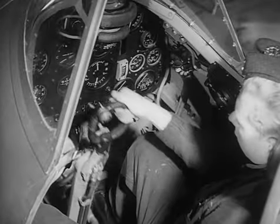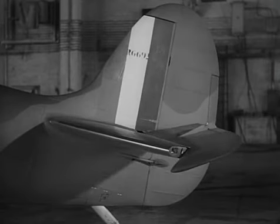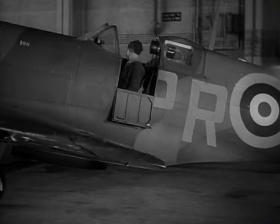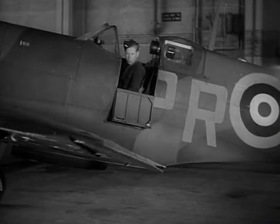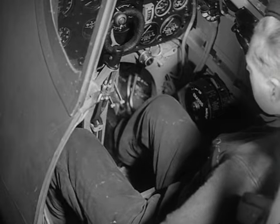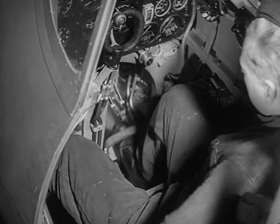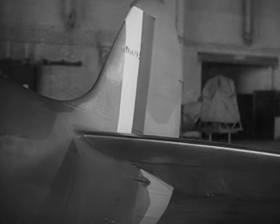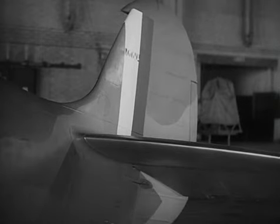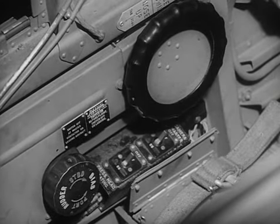Now he operates the control column and makes sure that the elevator has a full and free movement, and the same with the ailerons. Then he operates the rudder bar and sees that it gives free and full movement of the rudder. Note these tabs on the elevator and rudder. They are the trimming tabs. Their position is controlled by these 2 wheels.